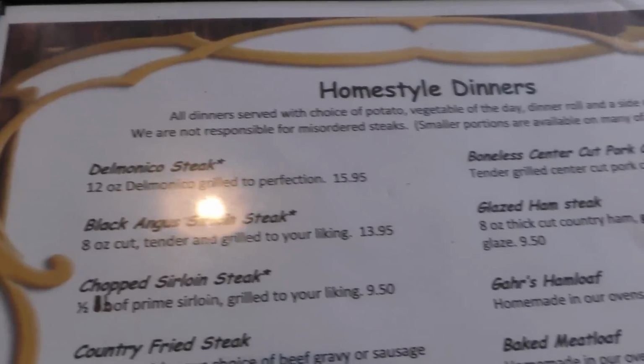Pit stop. Okay, the awesome owners of that piece of furniture that we just met. Can I say awesome one more time? Because they were just so terrific. And in fact, they told us that while we're here, we have to check out this place. It's called the Log Cabin Restaurant, and apparently they have really good food.